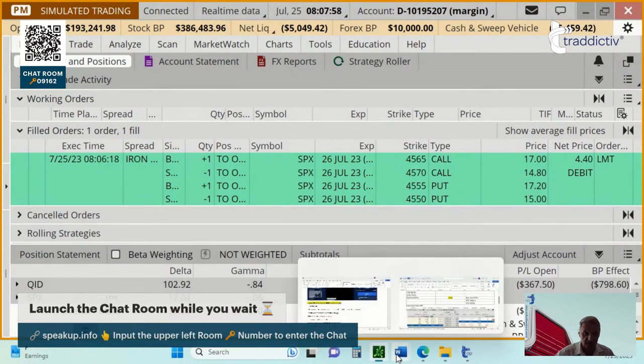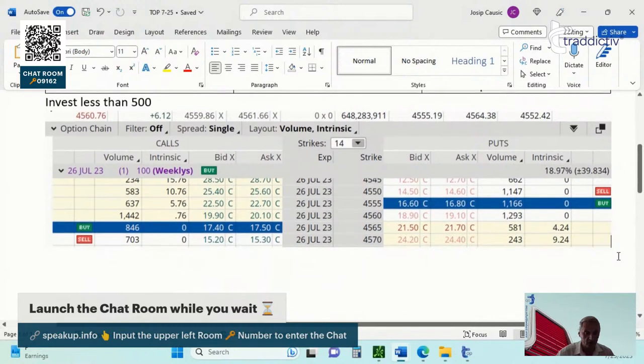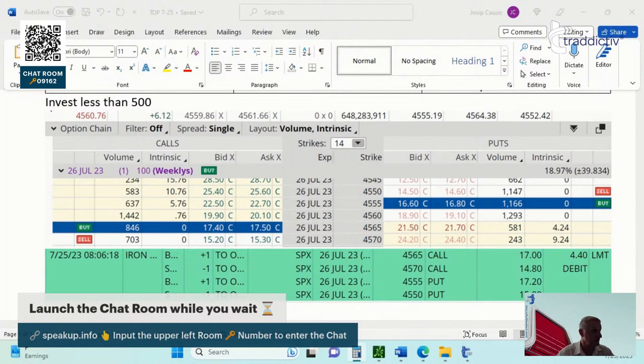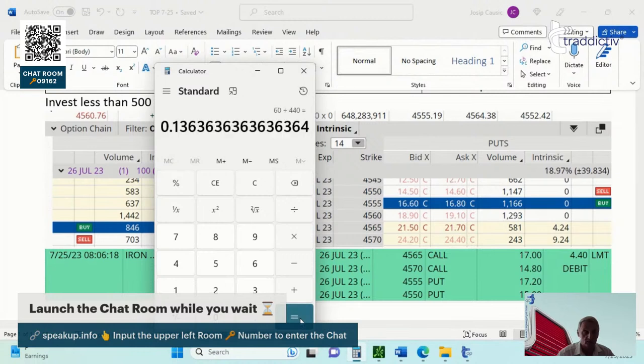So that might not seem very impressive right now, but when you think about the percentages, if you just take a moment here and think about the percentages, what I'm going to do here in a moment is bring the simple calculator and divide the $60 profit by the $440 investment. And what do we get here? We get 13% in one single day.